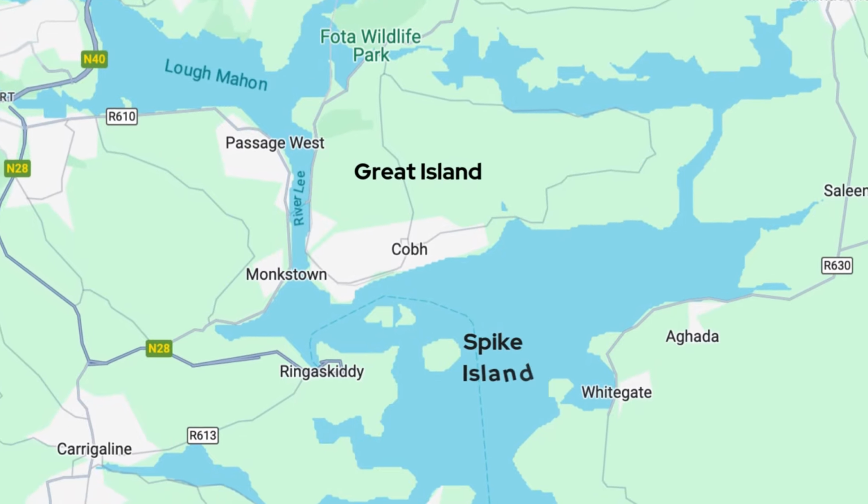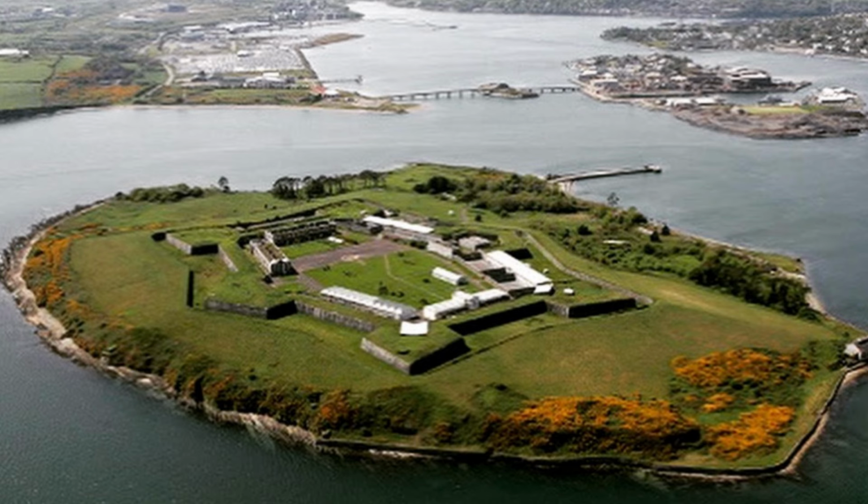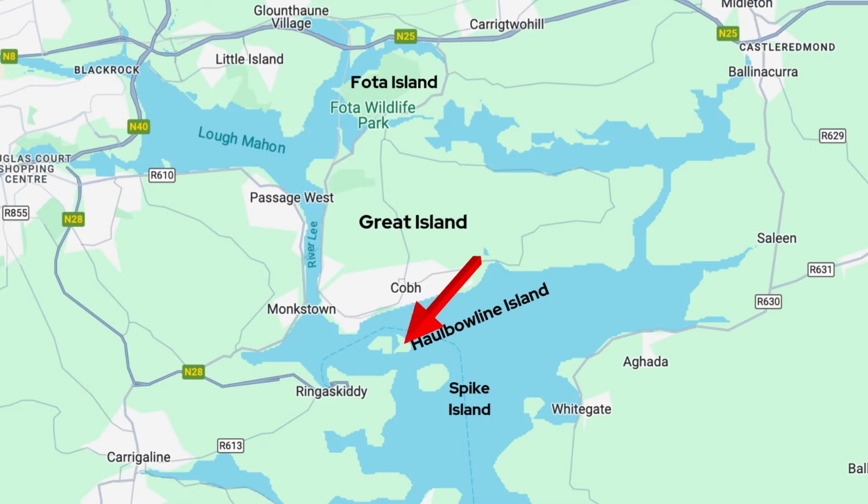Also in Cork and Cobh Harbor are Spike Island, which is known as Ireland's Alcatraz, and Spike Island is also the location of the world's first yacht club, and that dates back to 1720. Also in the harbor are Fota Island, which has a nature preserve and wildlife preserve there, as well as a resort and spa. And correct me about the pronunciation of this, I know you will. I can't help you. Haulbowline Island, or perhaps it's pronounced differently. If you're from Ireland, please let us know in the comments below how that's pronounced. But that happens to be the headquarters for the Irish Naval Service.